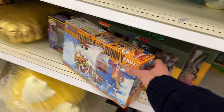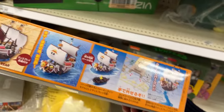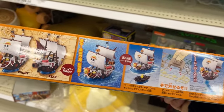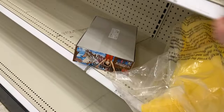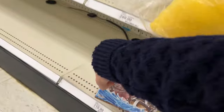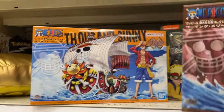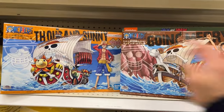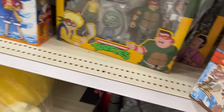We're here at the collector spot, and I noticed this. What is this? Is this the ship? Oh, it is the ship. So it's like a little miniature ship. And then they have another one over here, so this is the Mary. And then they have the Sunny. So that's pretty cool. Oh yeah, see Sunny, Mary. But there's something back there too. All right, it's all stuff in the way.